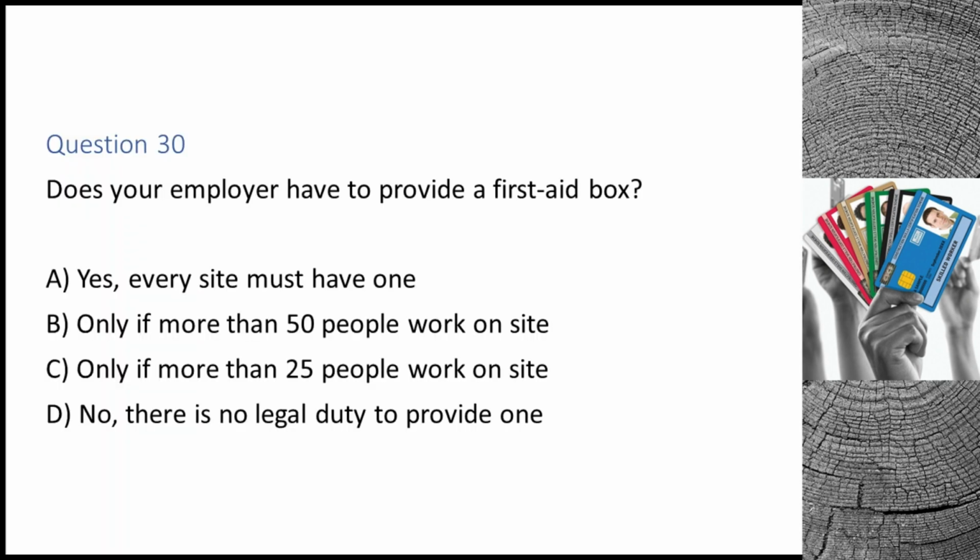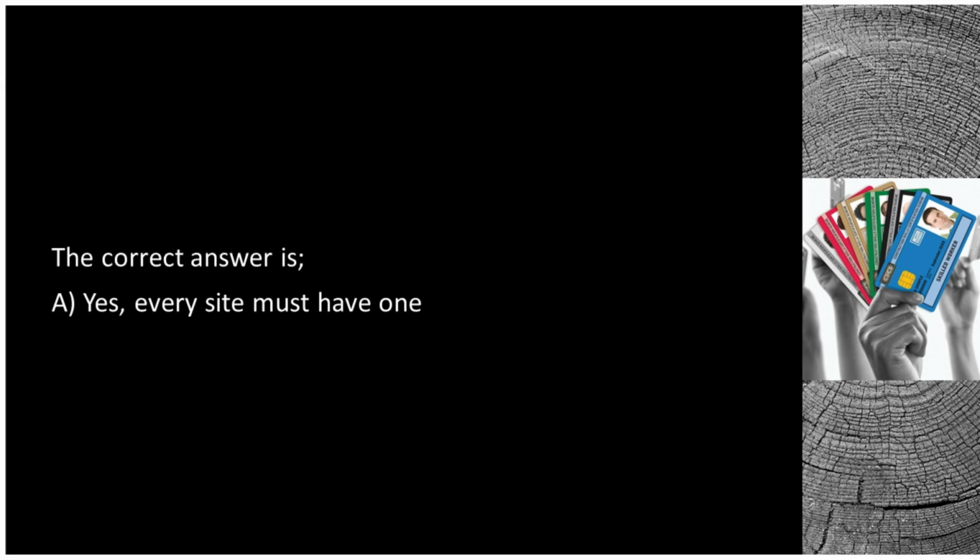Question 30. Does your employer have to provide a first aid box? A. Yes. Every site must have one. B. Only if more than 50 people work on site. C. Only if more than 25 people work on site. D. No. There is no legal duty to provide one. The correct answer is A. Yes. Every site must have one.